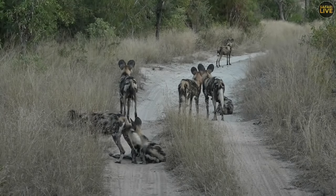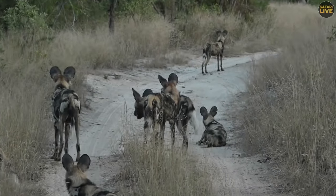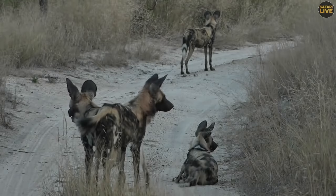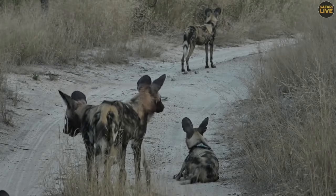But they can be active during the night. They're not strictly diurnal. I remember I worked in Tanzania for a while in a reserve called Katavi National Park, which is right down in the southwestern corner, close to Selous and Ruaha, so about as far away from the Serengeti as you can get. And we were actually lucky enough to see dogs there.